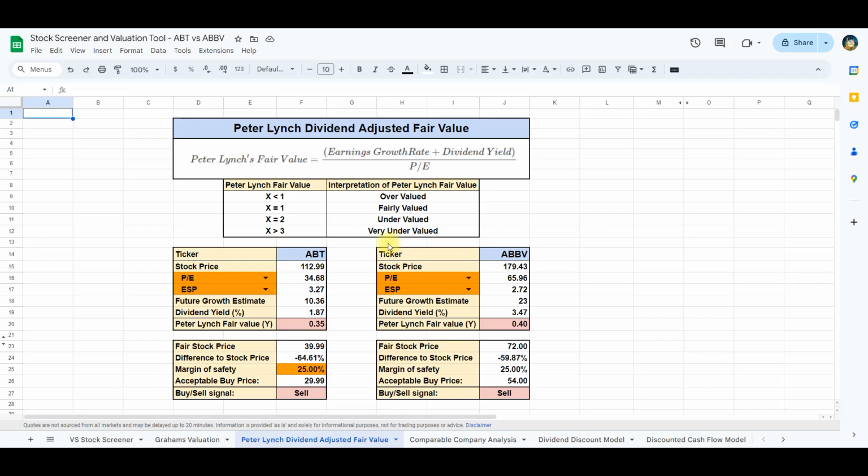Upon applying this model to Abbott and Abbvie, both stocks exhibit a Peter Lynch fair value below 1, indicating that they are currently overvalued. To refine this assessment, we can transform the Peter Lynch fair value for each stock to the stock's corresponding intrinsic value. I won't delve into the specifics in this video, but if you are interested in the computations, I can refer you to our Peter Lynch fair value tutorial, where this is explained.